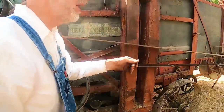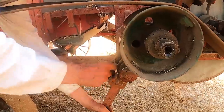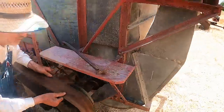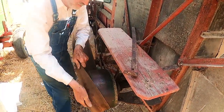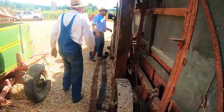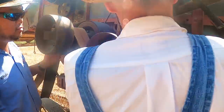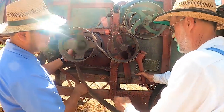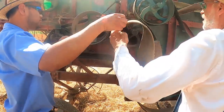This belt off to get to the bottom one. Loosen the tension. Take it off the top or bottom first, get it off there.